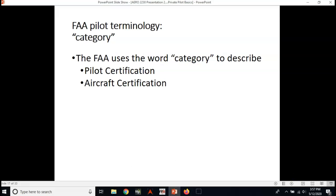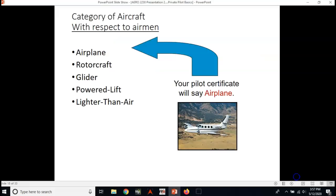Now let's look at some FAA pilot terminologies. The word category is used by the FAA to describe both pilot certification and aircraft certification. In this class, we are going to talk primarily about airman certification. So when we say category as far as certification of an airman means either airplane, rotorcraft, glider, powered lift, or lighter than air. In other words, when I say what is a category, the answer is either airplane, rotorcraft, glider, powered lift, or lighter than air.